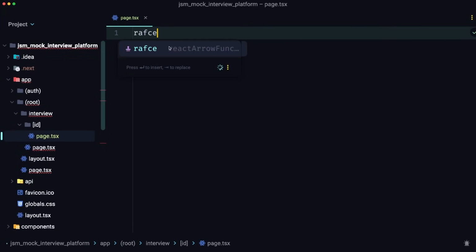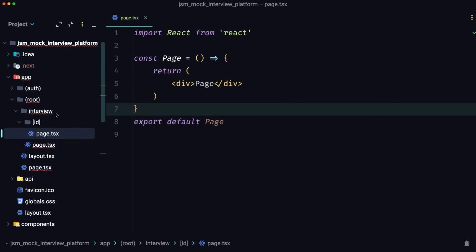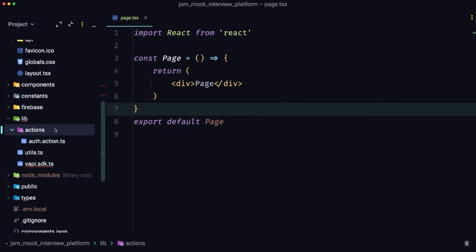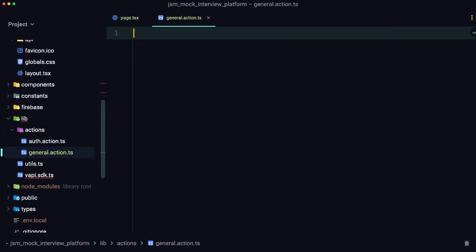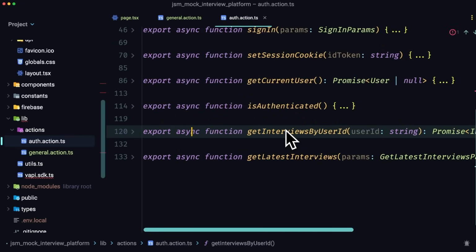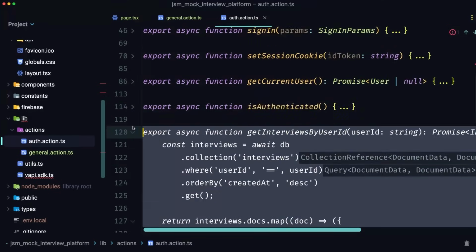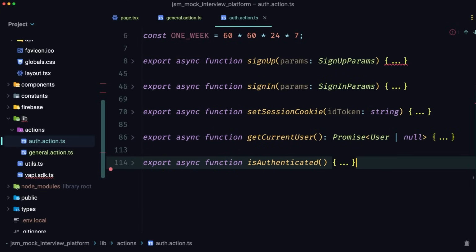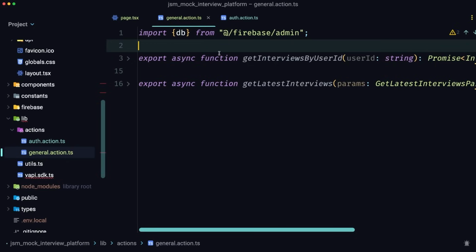We can use RAFCE to quickly create this page, and we can quickly create a function that returns the interview details so we can display them on the page. So we can head over into lib, actions, and we can create a new action file called general.action.ts. And I just noticed that we should have created this before when I created these two, get interview by ID and get latest interviews. So I'll actually copy those two functions and move them over to the general actions right here. There we go. Make sure to move all the imports as well.